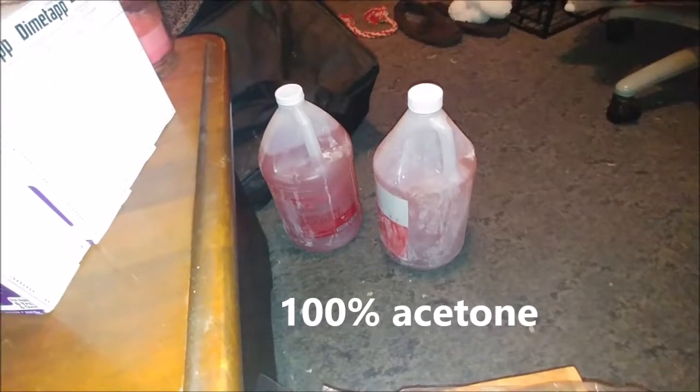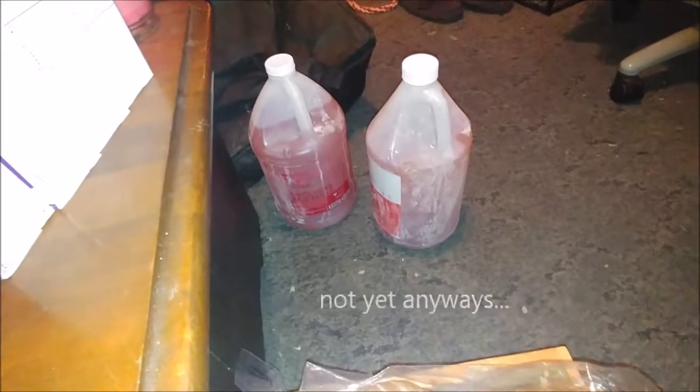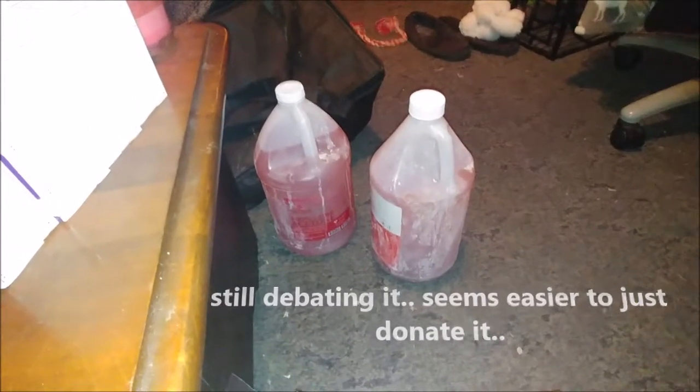But anyway, 2 more jugs of this. You may have seen in previous videos where we've already had a few. This makes 5 total. We're not resellers. We don't dive for stuff that we can make money off of. We dive for things that we could use or need. To us, that's saving money. That's the same as selling, because it's something we needed and we didn't have to buy.